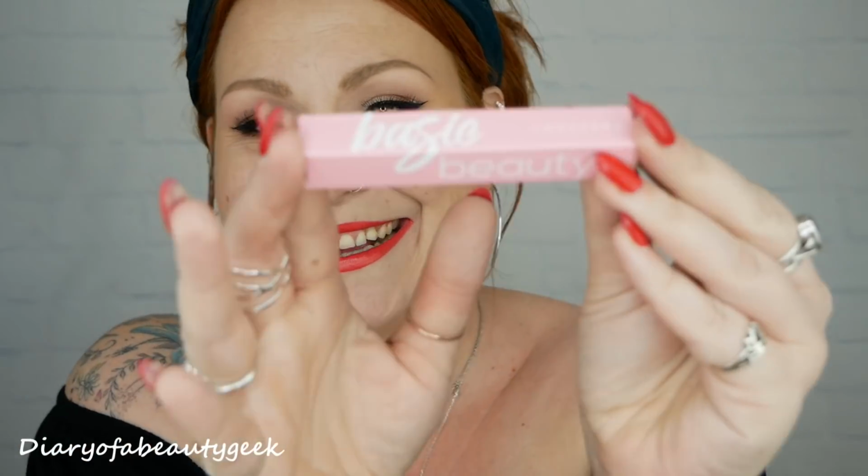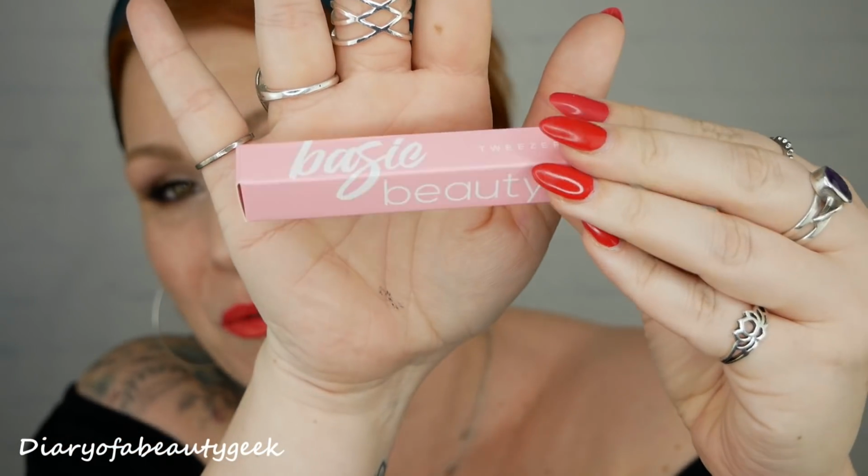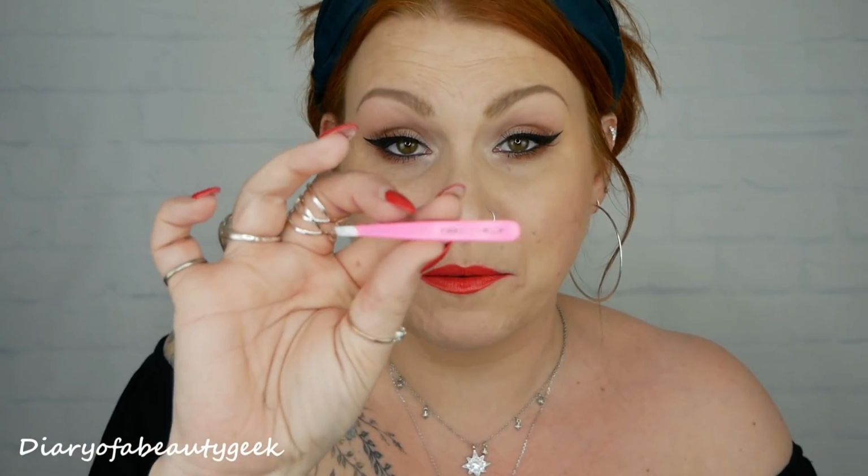Next, we got, what are these? The tweezers. Tweezers by, is it Bassy Beauty? I don't know. It's a brand I haven't heard of before. So we got some tweezers. Do you know what? I'll show you mine now. Hold on. I've got some tweezers.